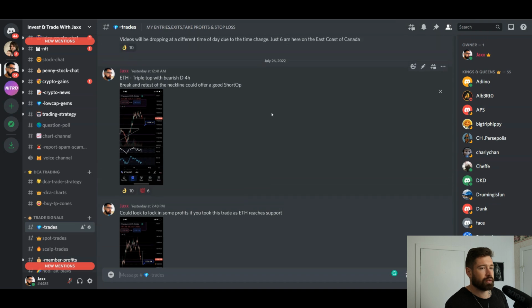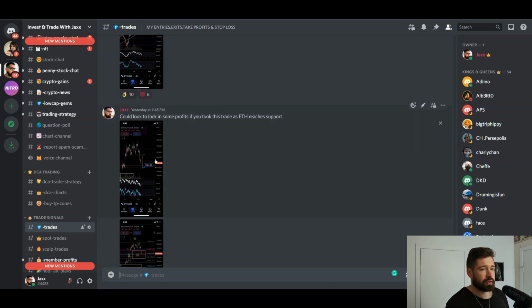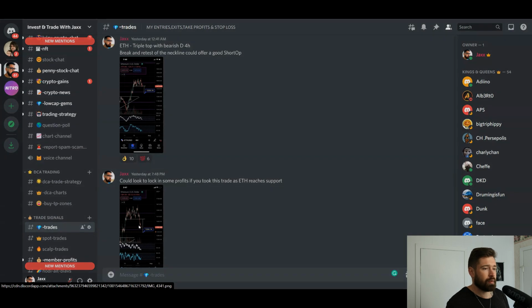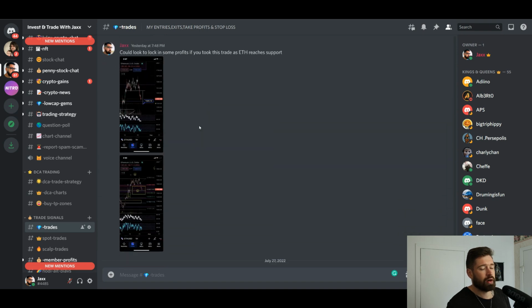Recently gave a little signal for Ethereum. Talked about a triple top with the bearish divergence, and a break and retest of the neckline could offer a good short, and that's exactly what happened. As you can see right here, when I posted the trade, it was just at the neckline, broke the neckline, came all the way down, and I said we could lock in some profits here as ETH reaches support, and that's exactly where Ethereum started to bounce. It was right after I had posted that you can lock in some profits on that trade.